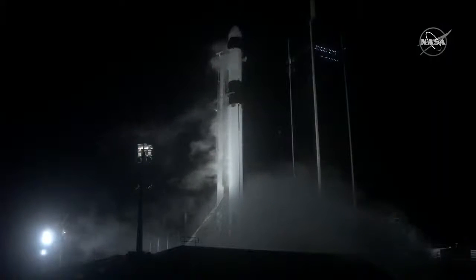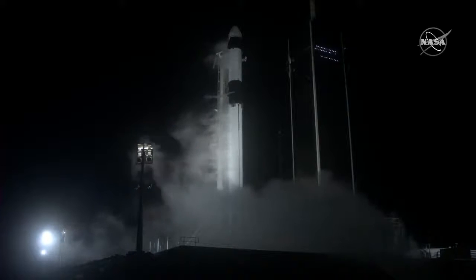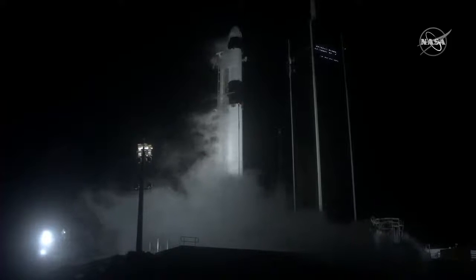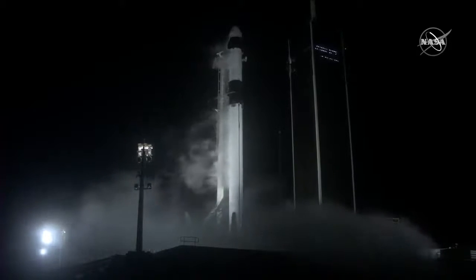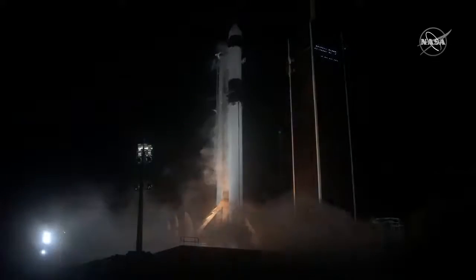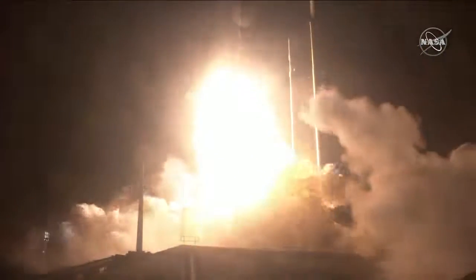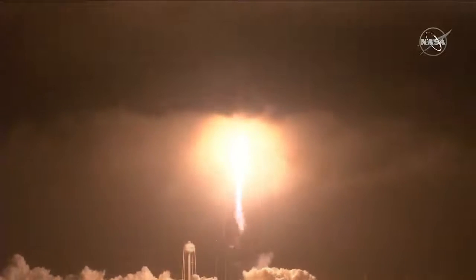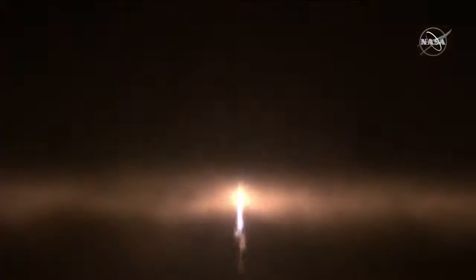T-minus 15 seconds. 10, 9, 8, 7, 6, 5, 4, 3, 2, 1, 0. Ignition. Liftoff. Cargo Dragon soars with the final supply run of 2021 to the astronauts aboard the International Space Station. Stage 1 chamber pressure is nominal.